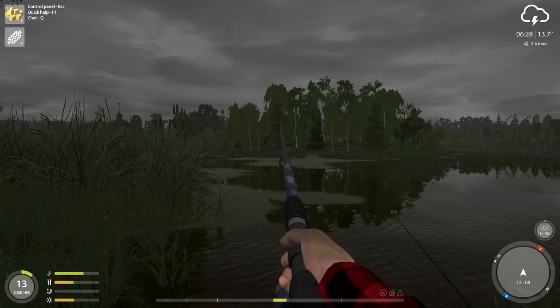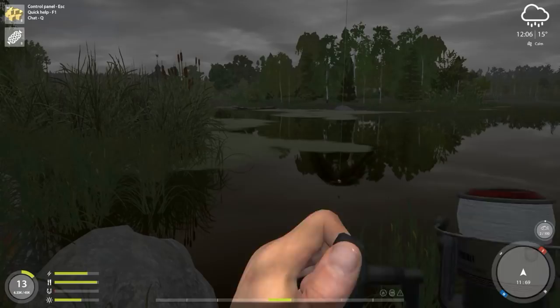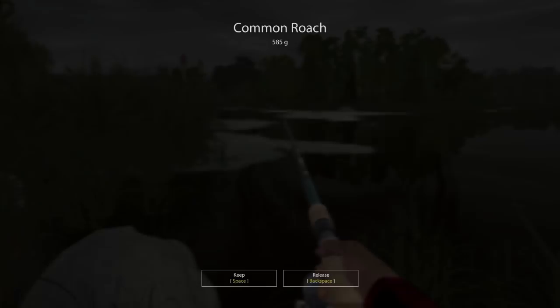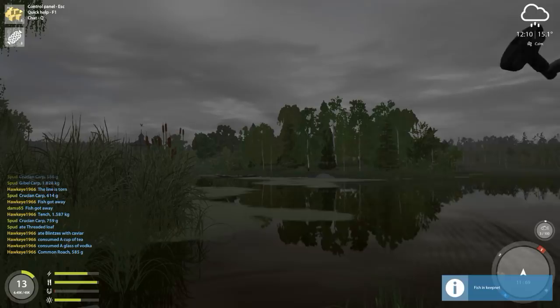All right guys, we got us another bite. I did turn the sound up a little bit, see if you can hear me over this thundering and lightning. Let's see what we got here, guys. Not a bad common roach. Toss this thing back out there again.